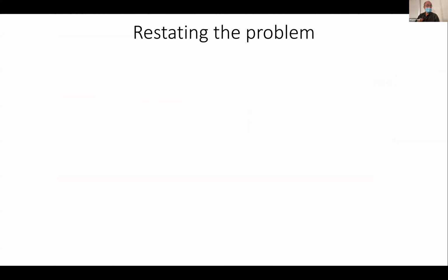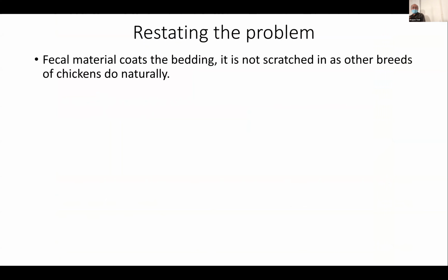Next slide, please. Okay, so what we're trying to do is look at how rapidly the fecal material coats the bedding, and to see if we can get it in such a way that we can keep the chicken's actual tendency to scratch things operating instead of having their feet have all kinds of problems. So next slide.